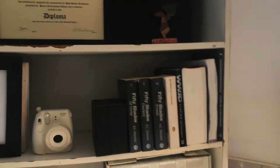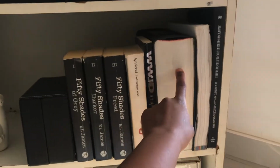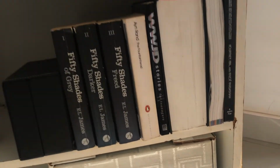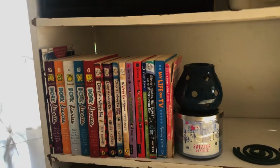Then I have all three of the 50 Shades books, which were my mother's, and I took them because they were aesthetically pleasing. I know this book is just filled with a bunch of business advice, but otherwise I really don't know what all these other books are. Then over here is the Kardashian Confidential book, which was my life. Then down here were all my books that I got from Scholastic in elementary school.